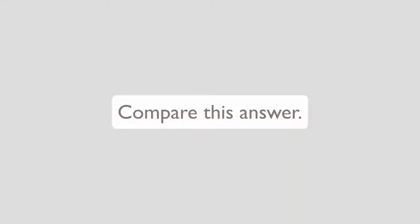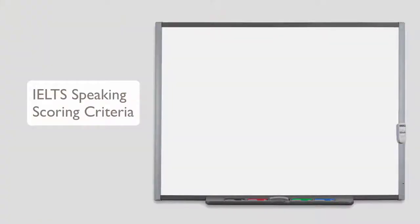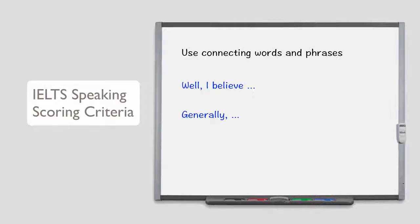We are healthier in some ways. We are less healthy in other ways. Now, watch this version. Well, I believe that generally we are more health conscious, but I think in some ways we are less healthy than in the past. Did you notice in the second example how the candidate organized her ideas with words and phrases like, well, I believe, generally, but I think? I will talk about connecting your ideas in more detail later in this course.